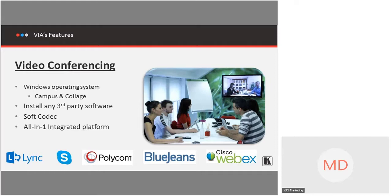And obviously the video conferencing piece is necessary. Now, bringing it one step further, everyone in the world likes to talk about their integrated systems. With VIA, essentially what you're getting is a soft codec. So now, instead of going to two different solutions, two different installations that you have to manage and service, you can do everything all in one.